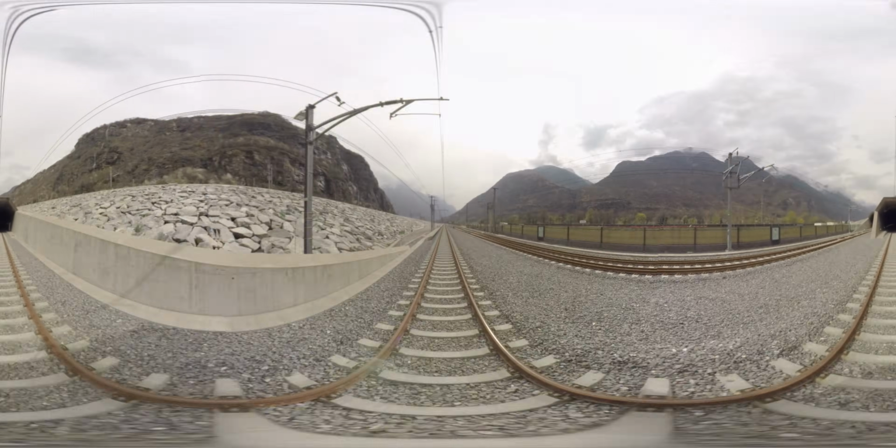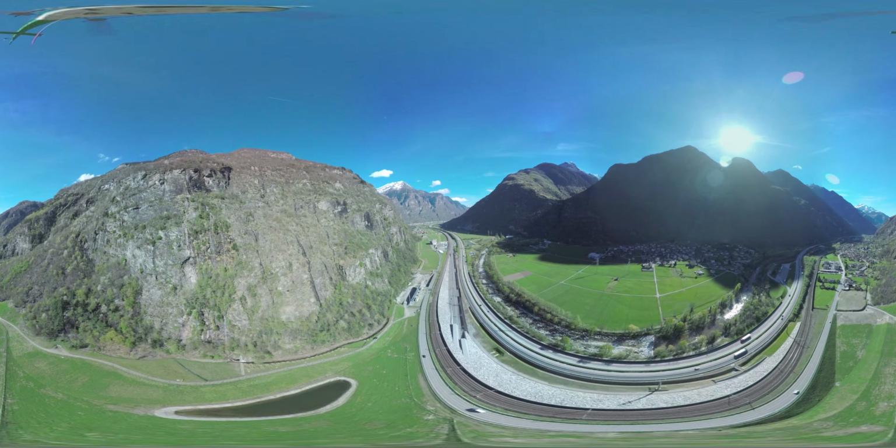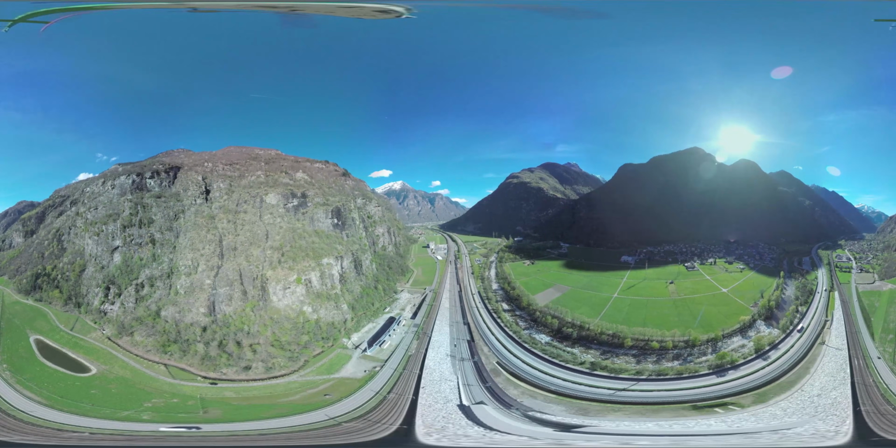Kilometre 57. The mountains topped with year-round snow are now behind us. The Gotthard, once the biggest obstacle in Europe, is now just a tunnel.